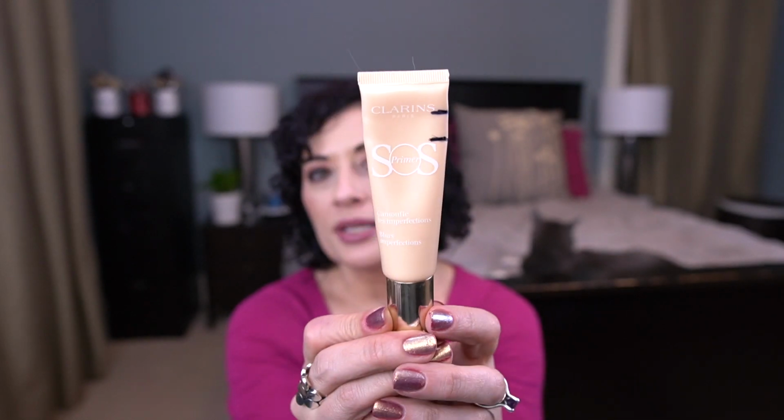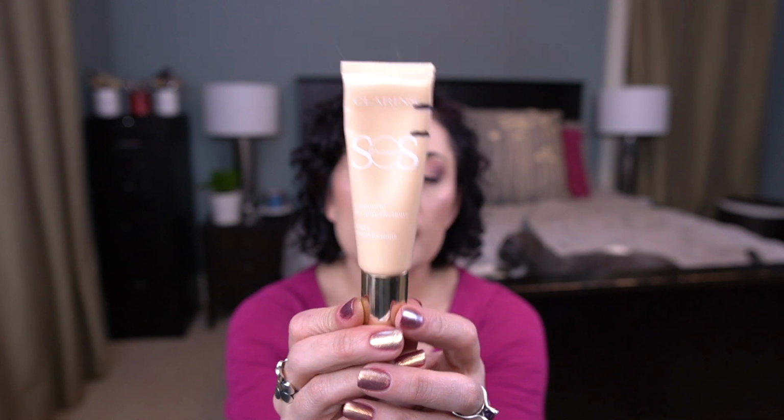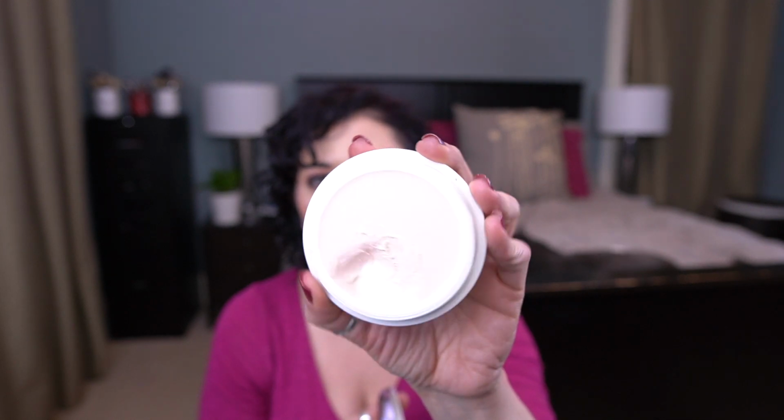So the next item I have is the Clarins SOS Primer. And this is how this one is looking. Sorry for the glare. You can see I have been making progress on this. So I alternate between this and my Tatcha Silk Canvas Primer. And so I've been working on using this up, or trying to use this. I have this in my Throwback 30 project.